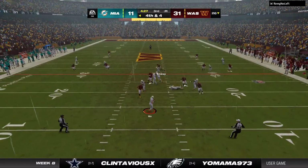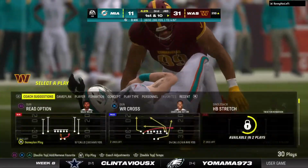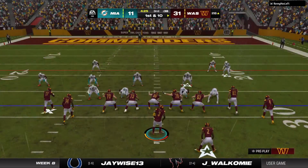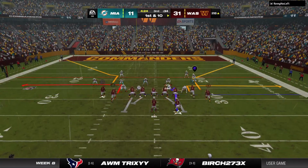They're indeed going for it as they look to throw. And unable to break away. They stop him a few yards shy. So certainly an interesting call there to go for it. And Washington will take control of the football in great field position.